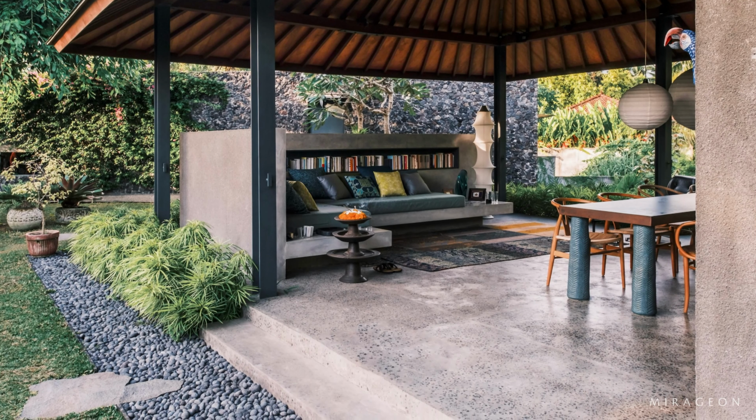The pavilion, designed for communal living and entertaining guests, houses the living room, dining area, kitchen, and utility spaces, embracing the outdoors with its open-sided layout. The entire pavilion's flooring is made of gray coir halus, similar to grit.